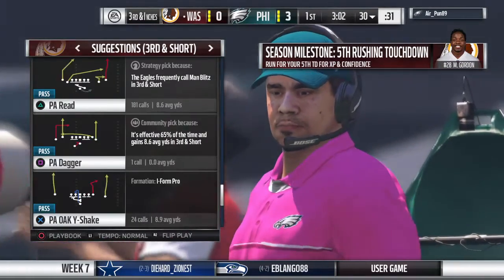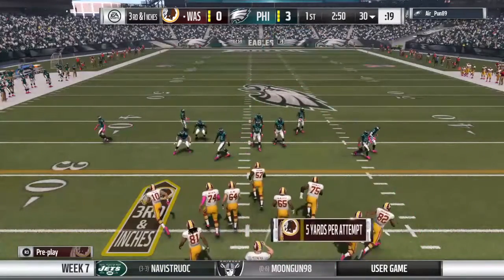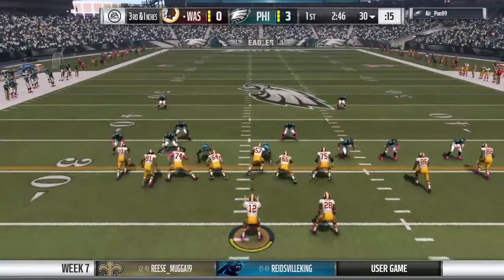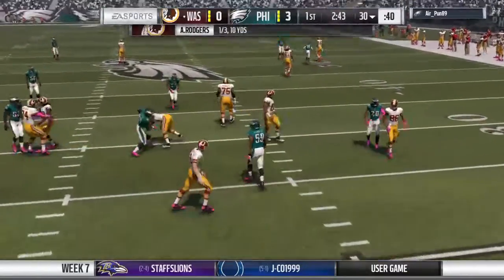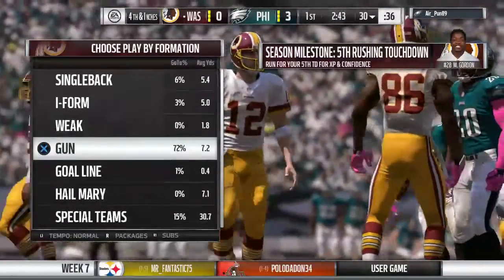I'm going to show my age here a little bit. We used to talk about running backs catching the ball as safety valves. Nowadays, they're a big part of the passing offense. Quit acting like you're so old. You're only 65. And he dropped it. Now it was tipped. Altered the ball a little bit, but he dropped it.